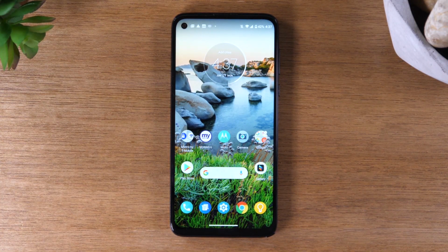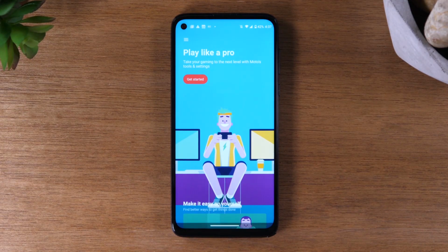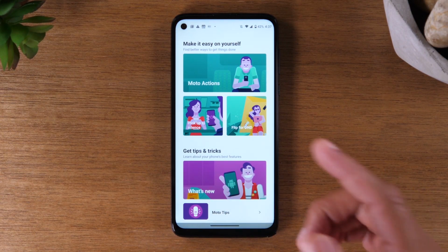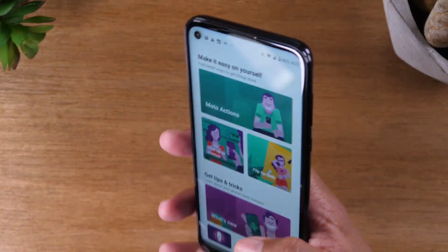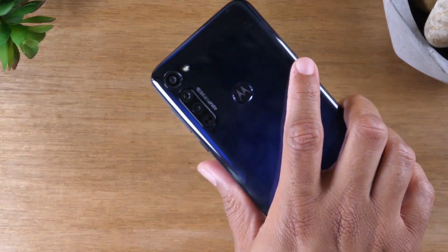Moving on to our next reason is going to be what are called Moto gestures. If you've never had a Moto phone before, one of the cool things you get in the special Moto app is what are called Moto gestures. And they're little shortcuts to launch different things in your phones. So, for example, let's say I want to launch my flashlight. I would just chop twice and it'll automatically launch my flashlight. Chop twice again, it's off.